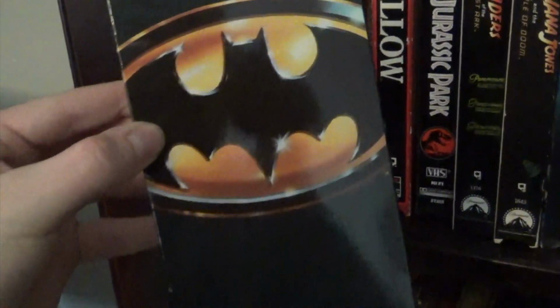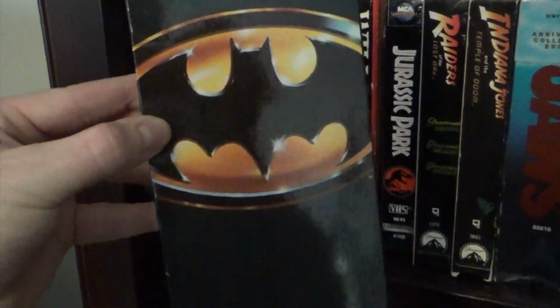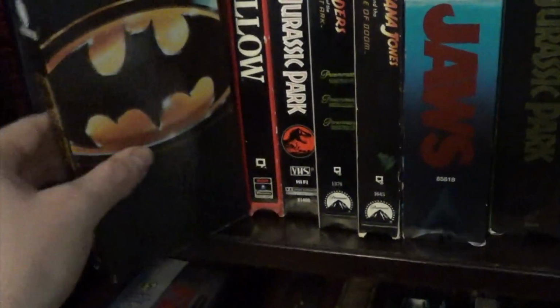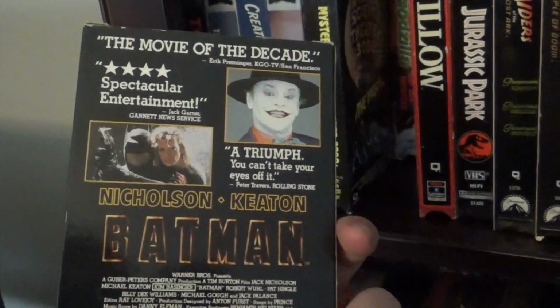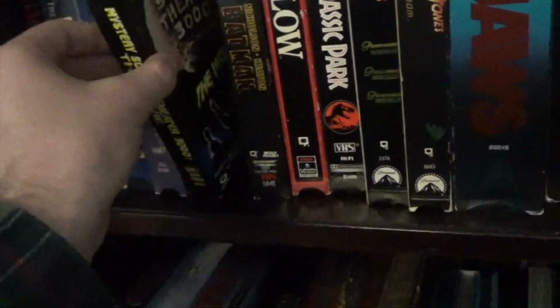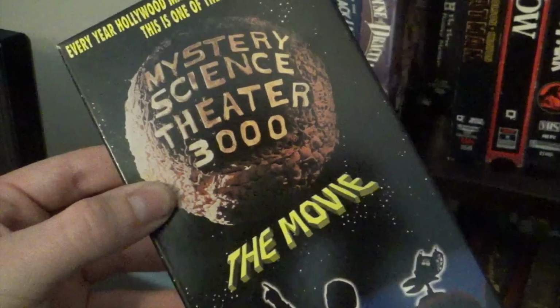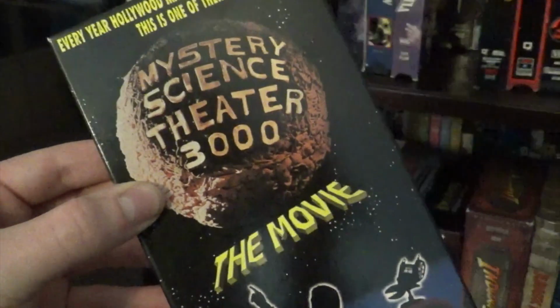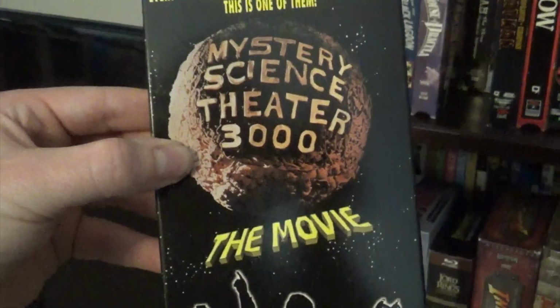Batman. This is a cover. It's bold, mysterious. It's Batman. It doesn't say Keaton and Nicholson's name. Oh, well, it does right there. I forgot who gave me this. I think it might have been Tag also. A lot of these came from Tag Movie Reviews, by the way. Some of them actually came from thrift shops, though. Mystery Science Theater 3000, the movie.